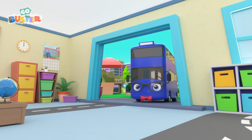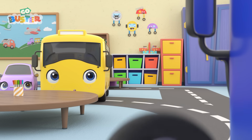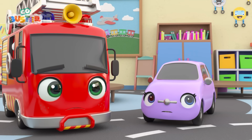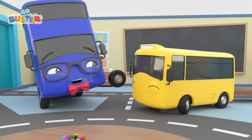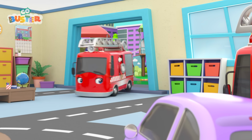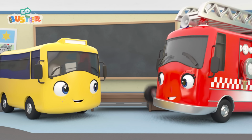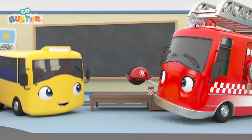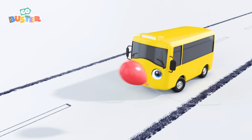It's the next day at school. Teacher is calling Buster up to the front. What could it be for? Look! Mommy Fire Truck! She's here to thank Buster for all his help and award him with a special fire truck hat. Go, Buster! Wow, Buster!